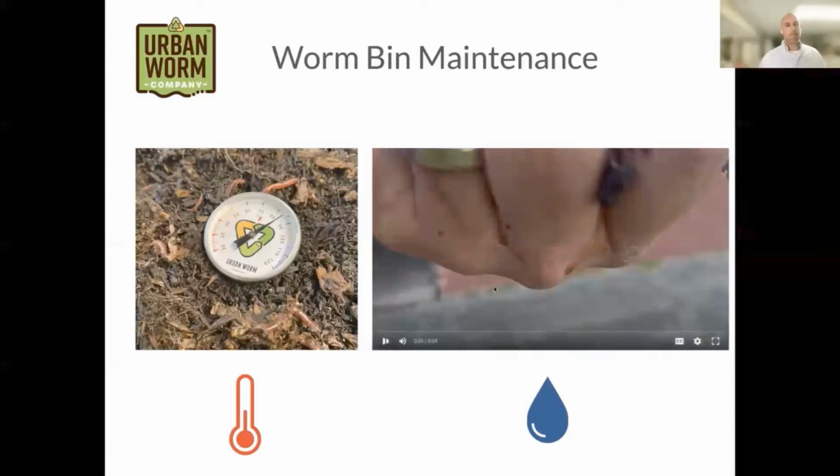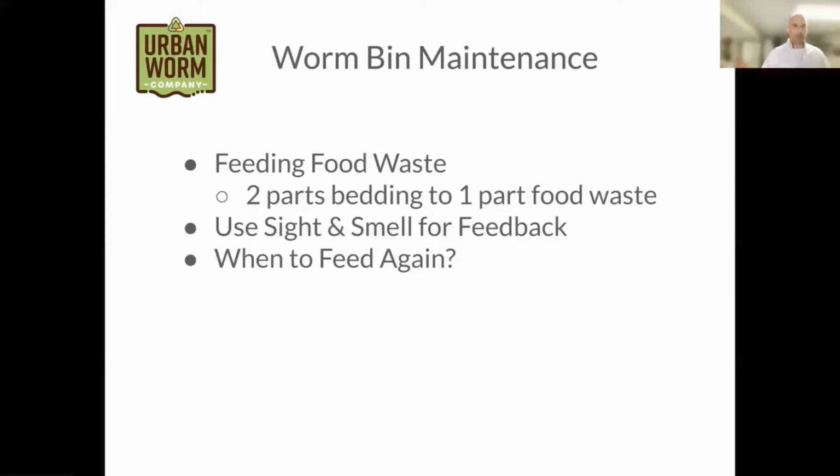All right. So as far as feeding, again, two parts bedding to one part food waste, I'd say use your sight and your smell for feedback as to when to feed again.